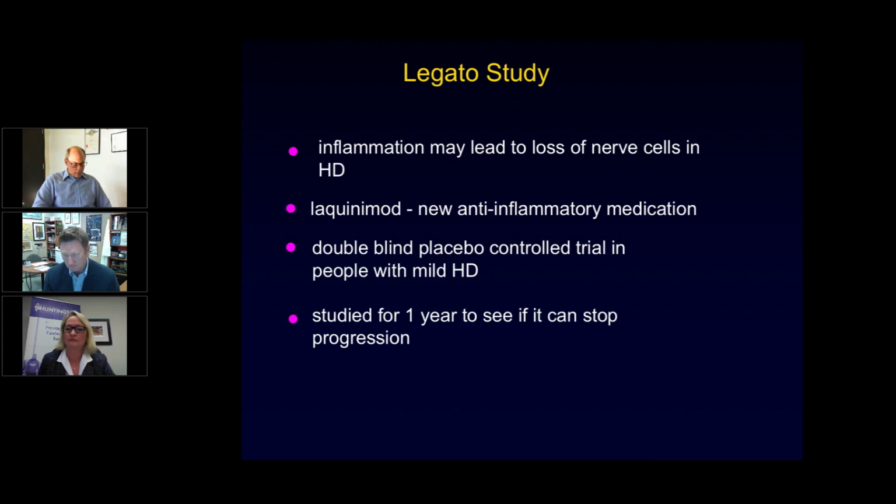And Legato is a study that is funded by a company called Teva, which is an international pharmaceutical company, which has a medication called Laquinimod, which is not on the market, but it is a medication that is being studied in multiple sclerosis as well as other conditions that are involved with an excess of inflammation in the body.